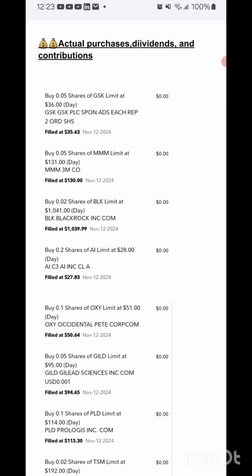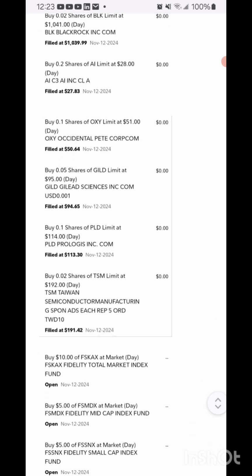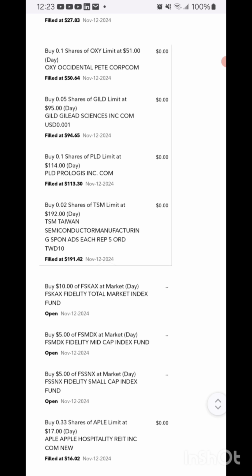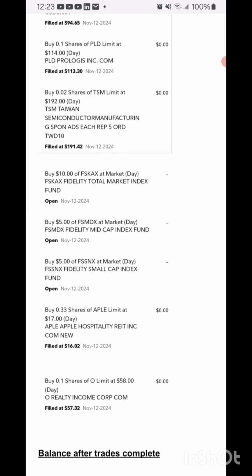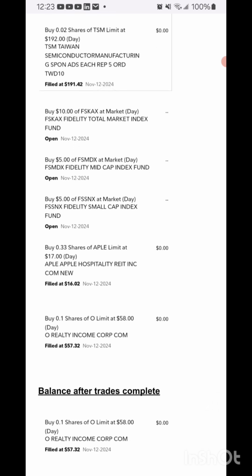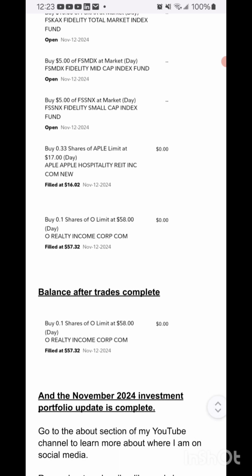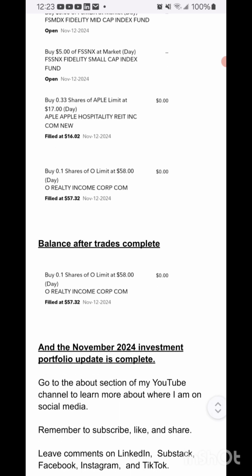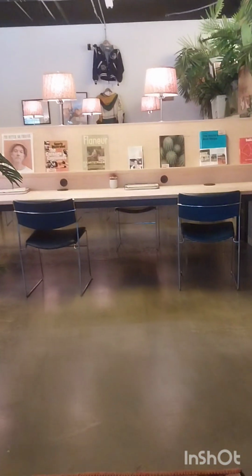I ended up buying GlaxoSmithKline, 3M, BlackRock, C3AI, Occidental Petroleum, Gilead Sciences, Prologis, Taiwan Semiconductor, Fidelity Total Market Index, Fidelity Midcap, Fidelity Small Cap, Apple Hospitality REIT, and Realty Income Corporation. And the November 2024 investment portfolio is complete.